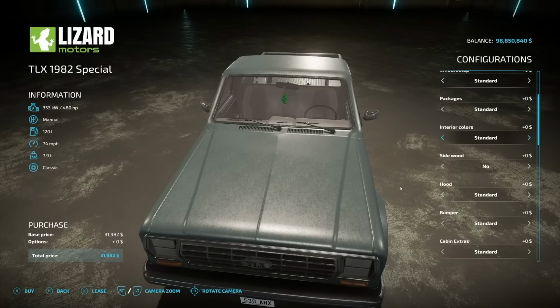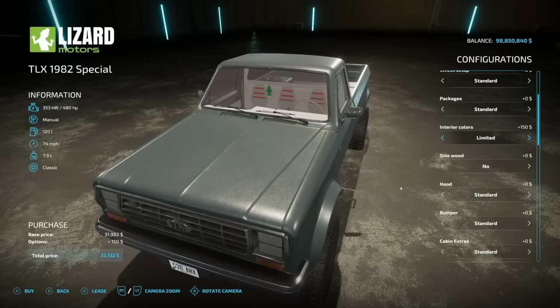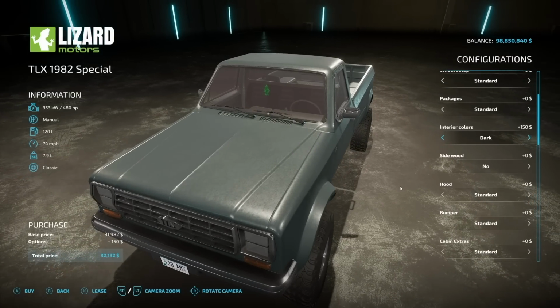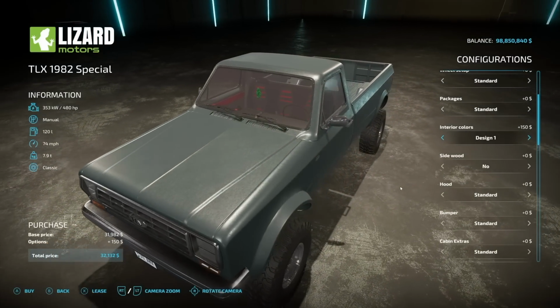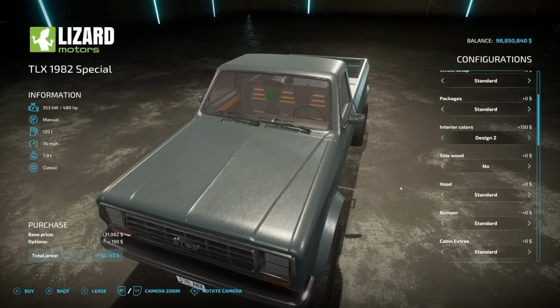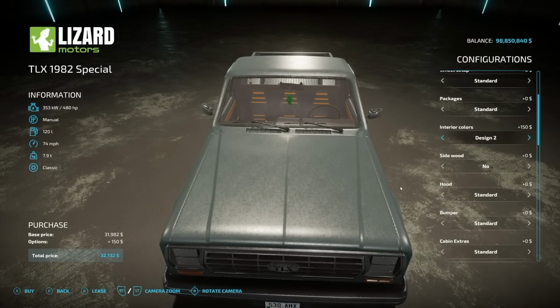As for interiors, we've got a couple different ones. So we have your standard interior. Then we have the limited, which comes with the limited preset. We also have vintage and dark. Now we also have other color options. So like a black and red right here for design number 1. Design 2 brings us maybe a little bit lighter on the darks with a yellow or gold setup.